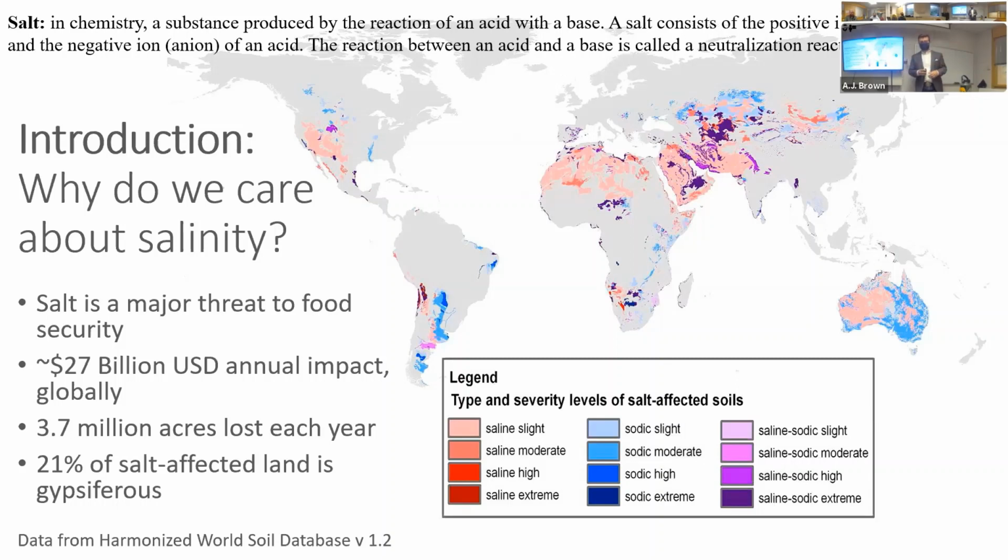It gets worse. It compounds. 3.7 million acres of land are lost each year due to soil salinification and sodification. And another thing that I want you to keep in your pocket for later is that out of all this land, 21%, or about 1/5, is considered gypsiferous, which is a type of salt, but we'll get into that later.